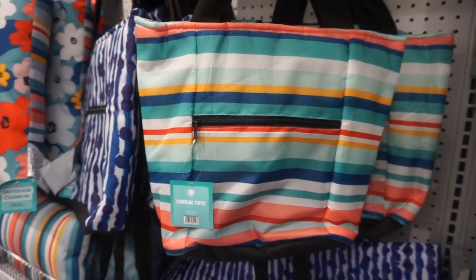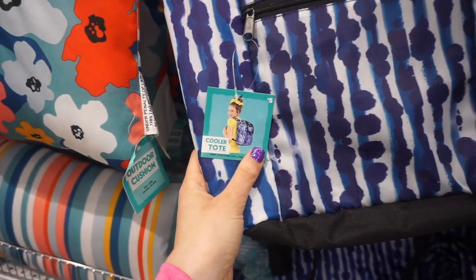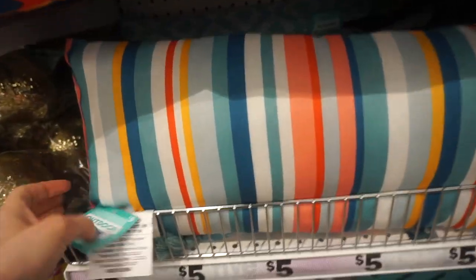These are cooler bags, which would be so perfect for the beach. And it's actually a backpack, so it's a cooler tote. I'm like, oh my gosh, it's so genius, especially when you're carrying so much stuff at places like the beach. Anything to be hands-free.